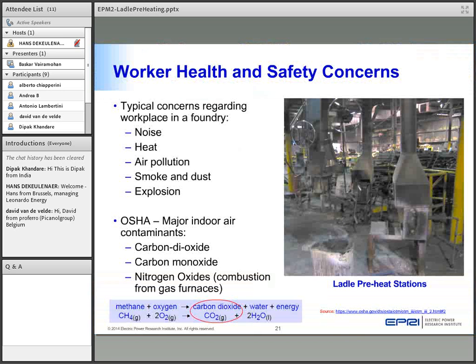If you look at the foundry, as I told you before, it is not a clean room. It has dust, smoke, noise, and heat, and it's not an ideal condition to work in. There is also an added risk of explosion. And in the US, there is an organization called OSHA, the Occupational Safety and Health Administration, which lists some of the indoor air contaminants. The top few of the contaminants are carbon dioxide, carbon monoxide, and nitrogen oxides, commonly called NOx, or even SOx.